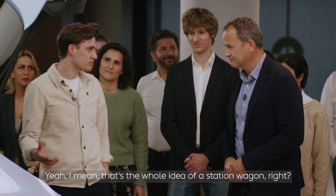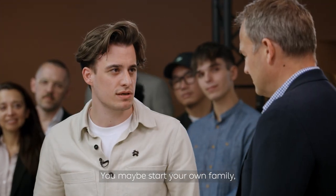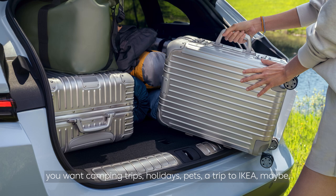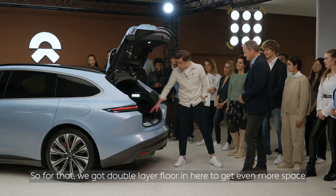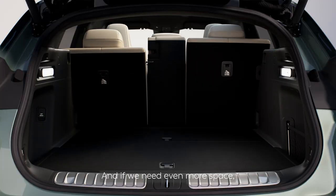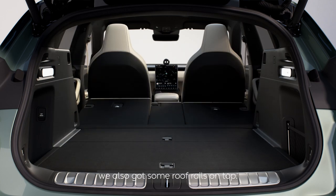Yeah, I mean, that's the whole idea of a station wagon, right? You maybe start your own family, you want a little bit more of space, you want camping trips, holidays, pets, a trip to IKEA maybe, and you just need that extra bit of versatility. So for that, we got double layer floor in here to get even more space, fold the second row flat to get more space, and if you even need more space, you also got some roof rails on top.